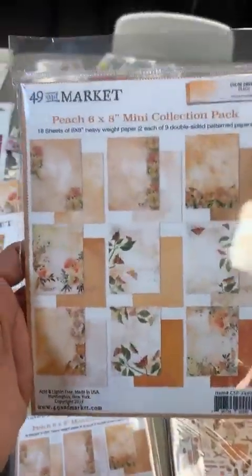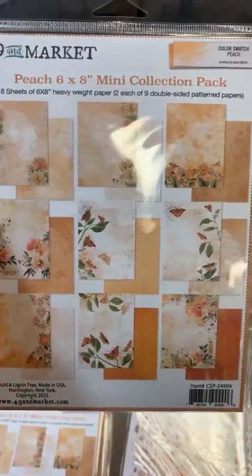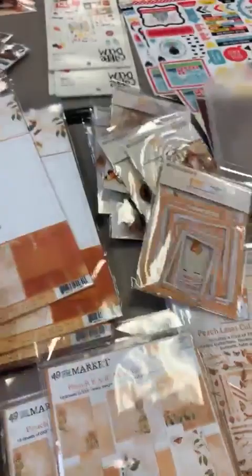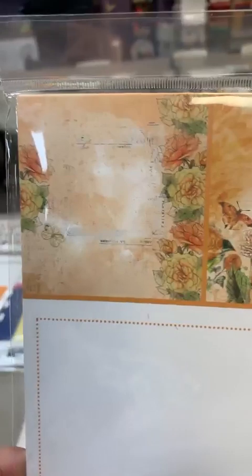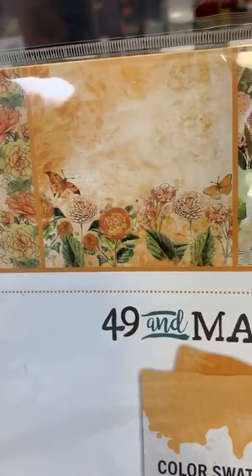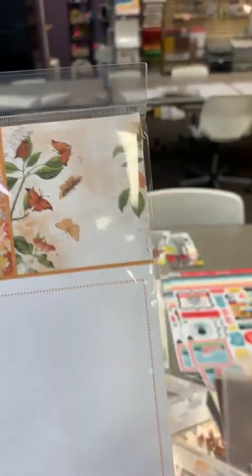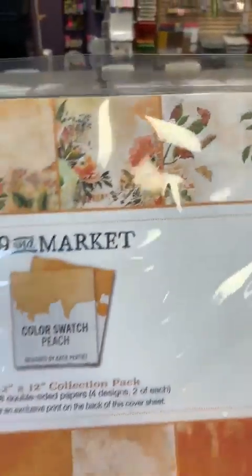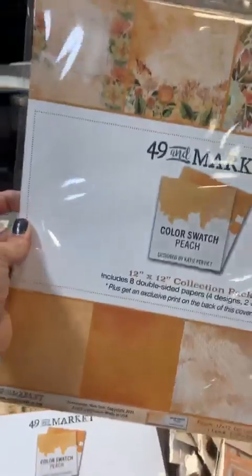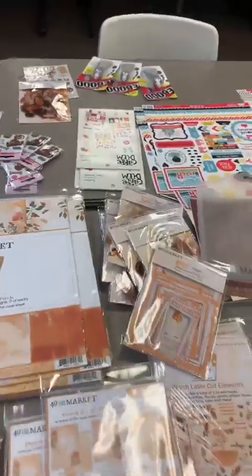And then we've got now the peach mini collection. Look at this. Is that not pretty? Love the 6x8 pad. Here are the peach frames. And then here's your collection kit. So here are your pages for peach. Very, very pretty. So there are 4 designs in here. So 1, 2, 3, 4. And you're going to get 2 of each in the mini collections. So there's only 4 pages, but you get 2 of each in the mini collections.